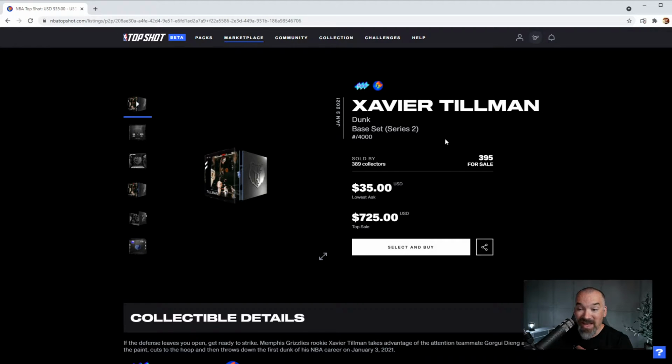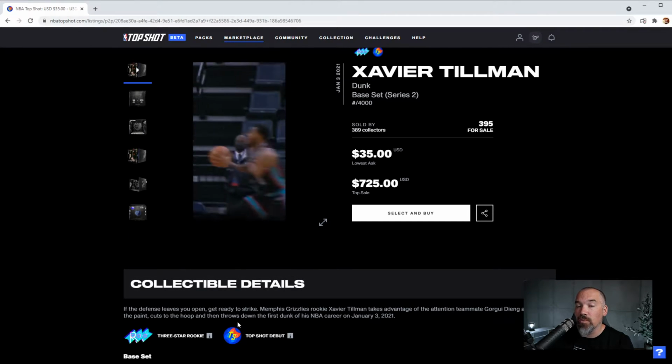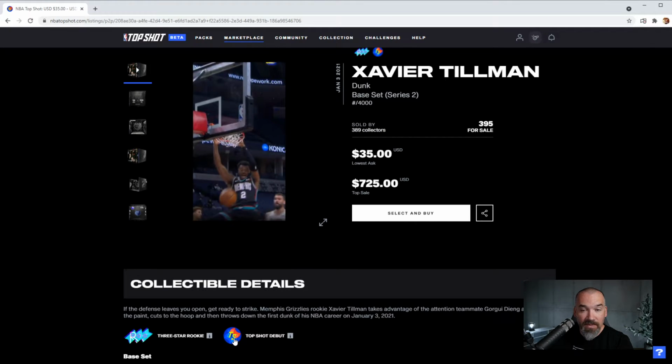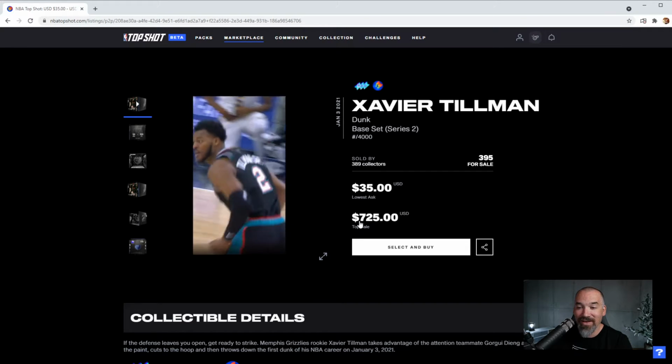So in my opinion, if you think that Xavier Tillman is going to be a solid player long-term, this is actually a really good card to buy, because he has all of the things that I would assume are valuable when it comes to Top Shots over time. First time he's on Top Shot, and he's all 3 of the rookie ones. So it's like rookie card, and rookie Top Shot. So, man, that's pretty sweet.